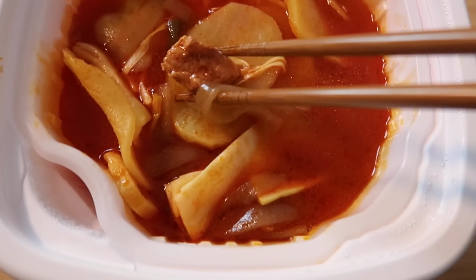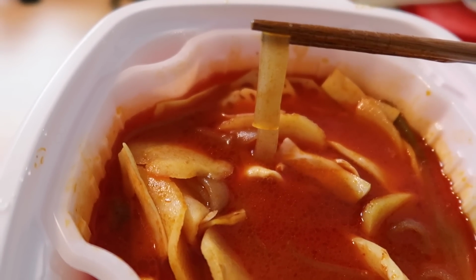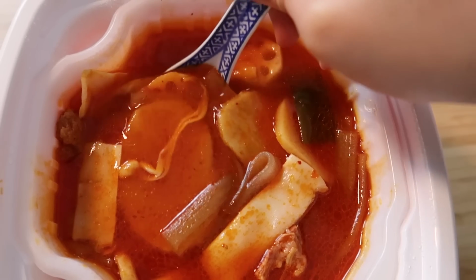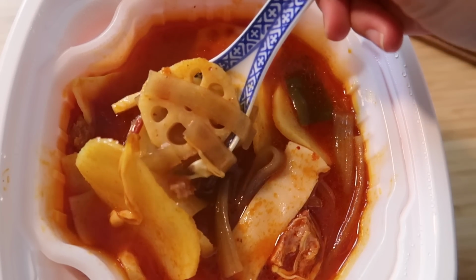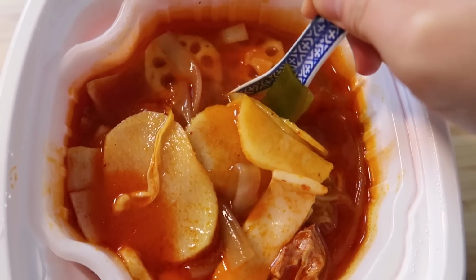It's spicy and it's salty. Look at these noodles. In the packaging, they called it vermicelli noodles, but they remind me a little bit of potato noodles. I actually quite like these noodles. They're very, very chewy. There's a range of different vegetables in it. There's lotus, bamboo shoots, some spring onions.